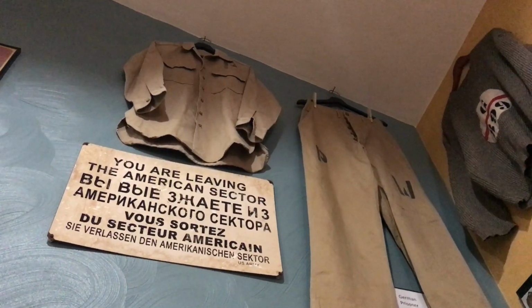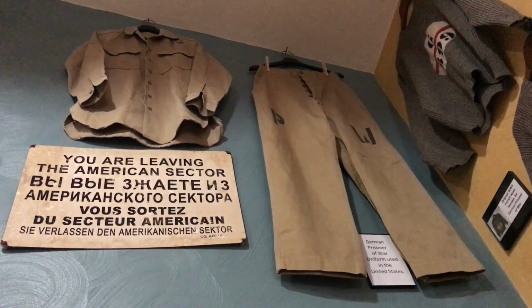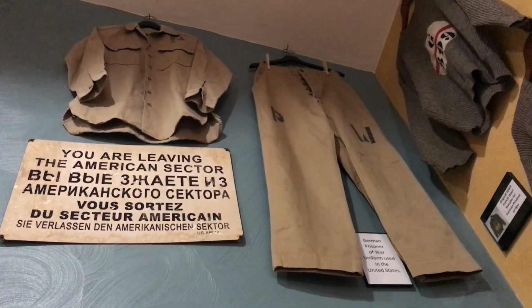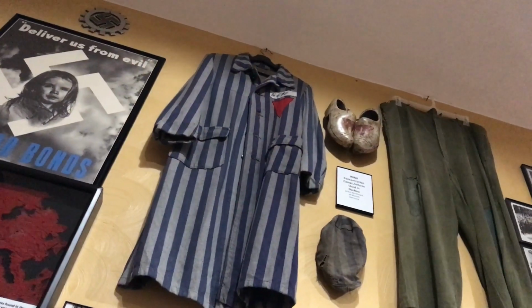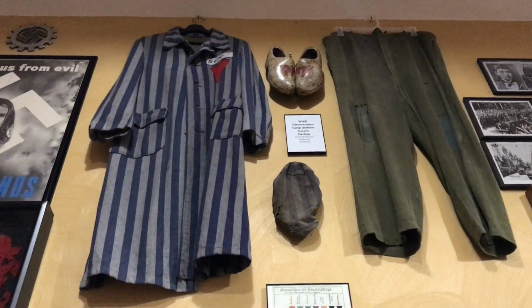Something I was very surprised to see is a prisoner of war uniform for a German POW held in the United States. And something even more haunting, an intact uniform for a prisoner at the Dachau concentration camp.